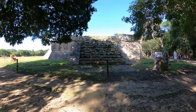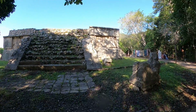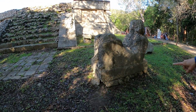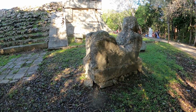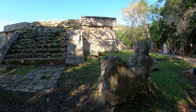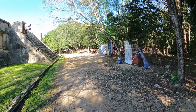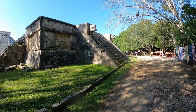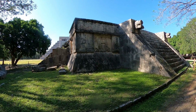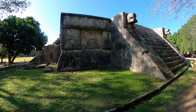You see the chacmol right here out in front, up close and personal. You can see where they set the offerings right in that little bend area. And then you can also, as I said, see the residual colors of the structures all around El Castillo. These paints were made with fruits and other natural colorings that they put together, and they just kind of figured it out as they mixed colors and things like that. So you can see a little bit of paint here on the side of the building. It's a little bit more noticeable if you're up a little bit closer to it.